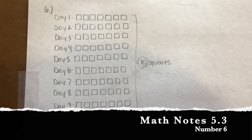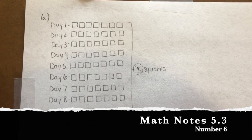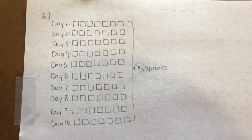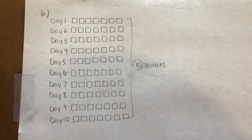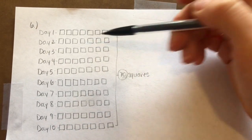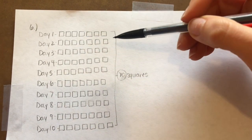All right, number 6. Number 6 says Sonia knits 10 squares a day for 7 days. Can she sew together the squares to make 5 equal-sized blankets? So each day, I listed days 1 through 10, she knits 7 squares. The total amount of squares would be 70 squares. Okay, if we could add them all up, or you could know that 10 times 7 is going to give you 70.